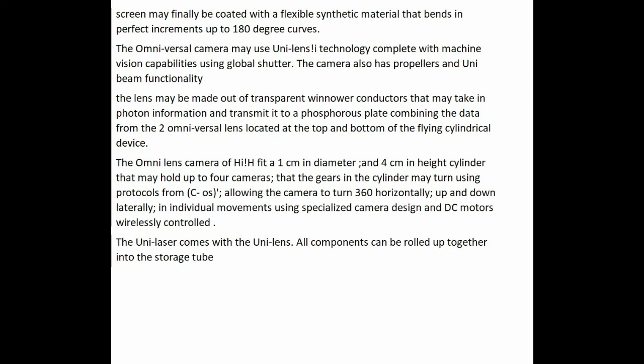The gears in the cylinder may turn using protocols from the operating system, allowing the camera to turn 360 degrees horizontally, up and down, laterally, in individual movements using specialised camera design and DC motors wirelessly controlled. The UniLaser comes with the UniLens. All components can be rolled up together into the storage tube. And I'm going to leave it there.